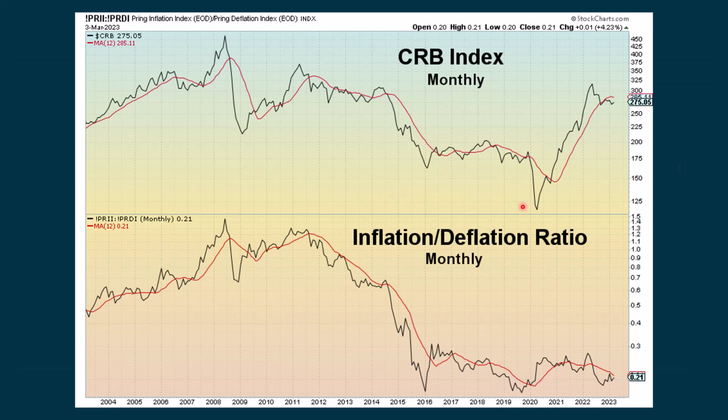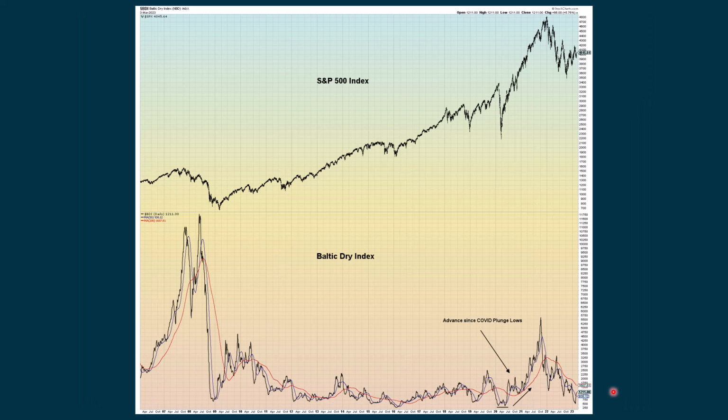Another thing we keep an eye on is the CRB index on the top. That's a monthly chart where it's still in an overall uptrend, but has been showing some weakness. Down on the bottom are inflation areas of the CRB index compared with deflationary parts of the CRB index, and overall, it doesn't show that inflation has really been picking up lately. Another area to look at inflation is the Baltic Dry Index. How much does it cost to ship products from one point to another? And it has been bouncing back up lately.